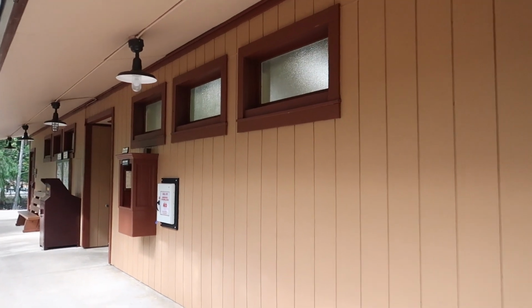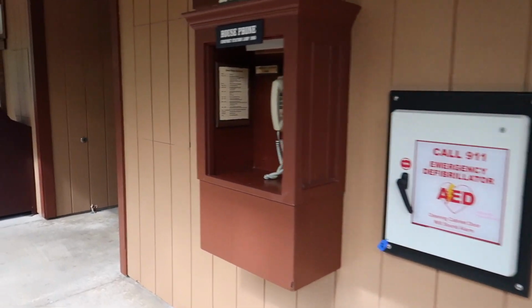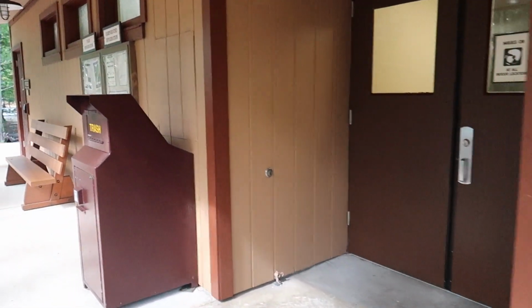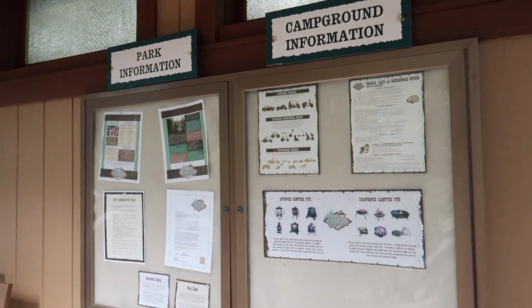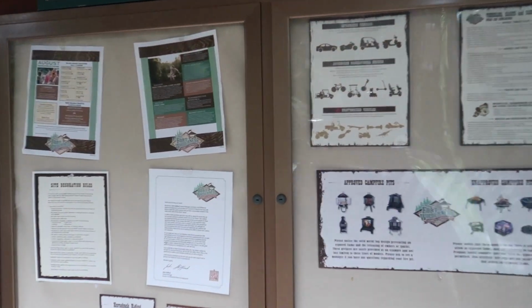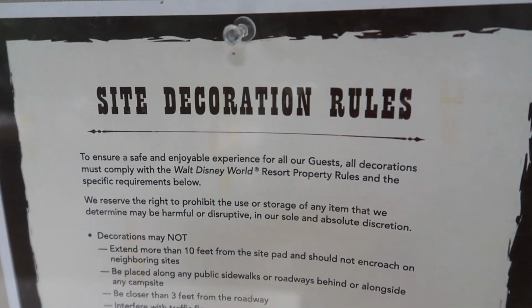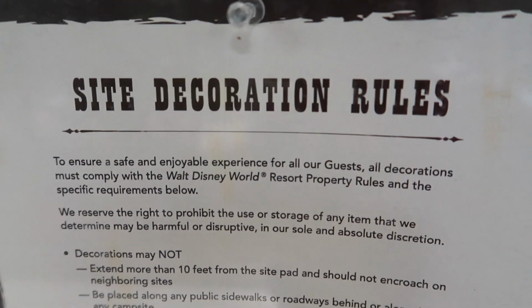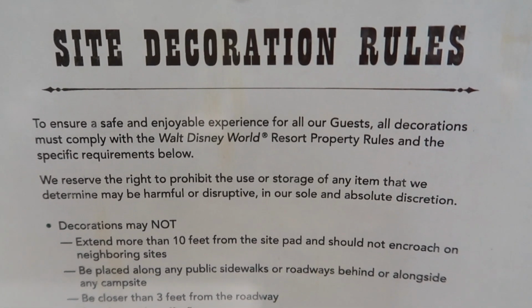I'm sure they have this information at the front desk as well, but here at the comfort station they have these little campground information and park information boards. Since the last time we were here, this is new. I'm going to go real slow, and you can pause it if you have any questions, that way you can read it.